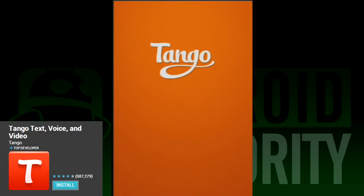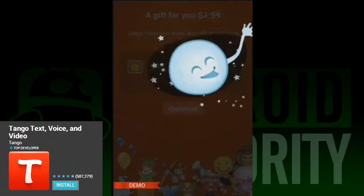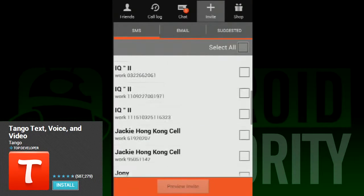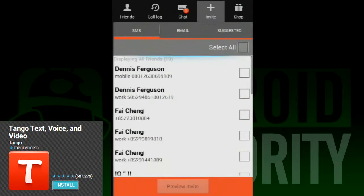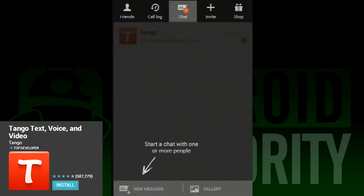Tango actually doesn't market itself as a VoIP or a SIP app, but more of a social network. You can make free calls, send free texts, and even use picture messages and video chats. It's won a number of awards, so it's obviously pretty good and even boasts decent quality on 3G, 4G, and Wi-Fi. The app itself is easy to use.